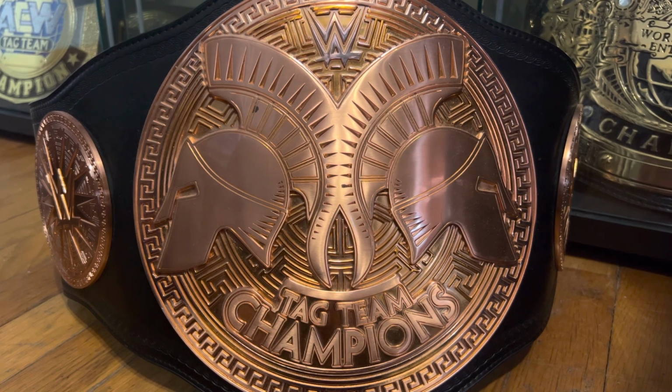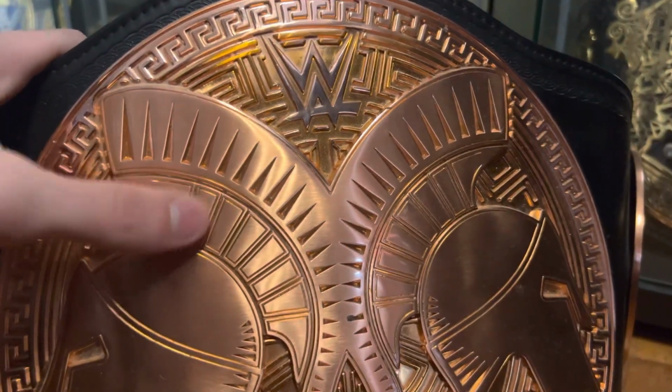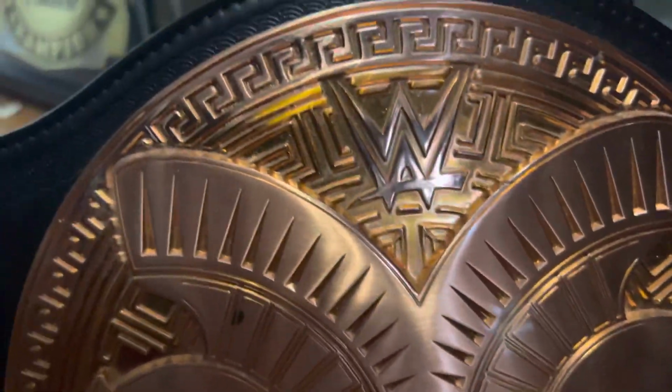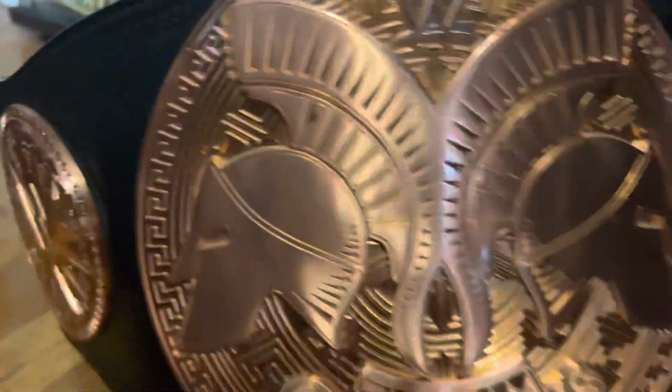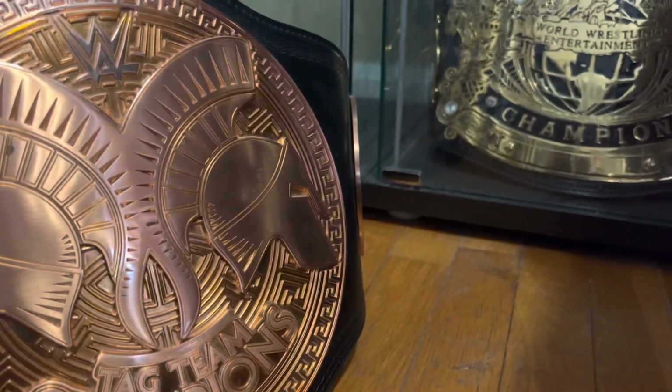Anyways, you have the Tag Team Champions. You have a little bit of a mess up right here on the main plate, but you can't really do anything about that. You have the WWE logo with sort of a maze pattern going around the belt. The side plates here, you have the WWE logo with a star and the maze pattern. And then you have this right here, and the same side plates on this side.